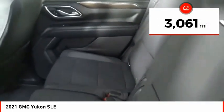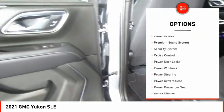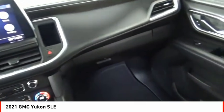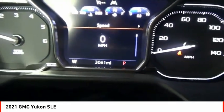Here are some of this vehicle's great options: premium wheels, door edge guards, driver's side remote mirror, power brakes, premium sound system, security system, cruise control, power door locks, power windows, power steering. Your new ride is just a phone call away.